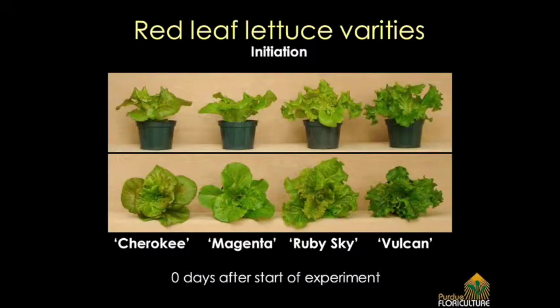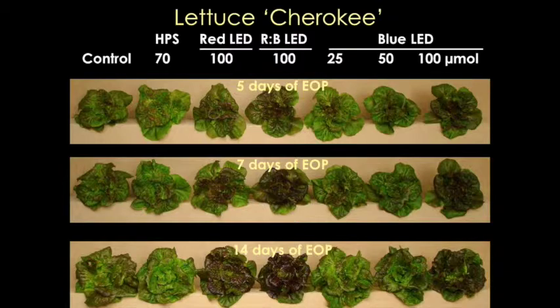Let's look at red leaf lettuce. So here what we did is we selected 4 red leaf lettuce cultivars. These are all obviously red, and this is basically the size they were and their color right before we placed them into the various LED treatments. So here we have lettuce Cherokee, and with lettuce we can see that the effects are much more rapid than they are with the ornamentals.